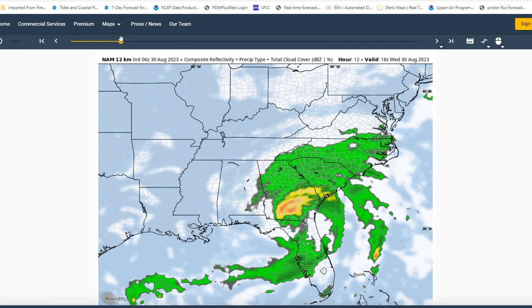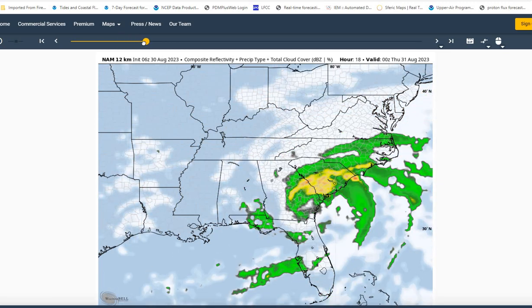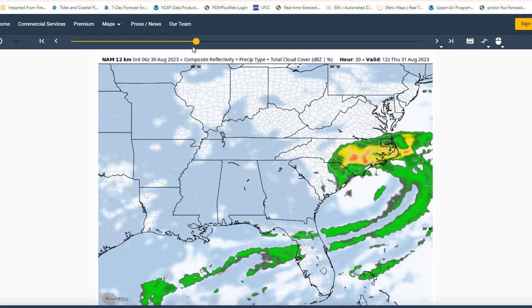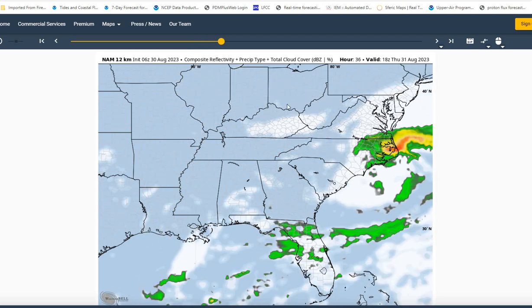You'll see here zoomed out with our NAM computer model, looking at the precipitation shield staying south around the Virginia Beach area. Could see some light rainfall across the Northampton County area as we go into the day on Thursday, but should see that rainfall staying south of our region through the day on Thursday.